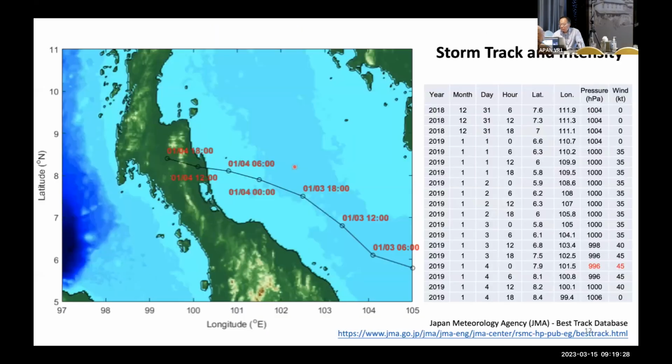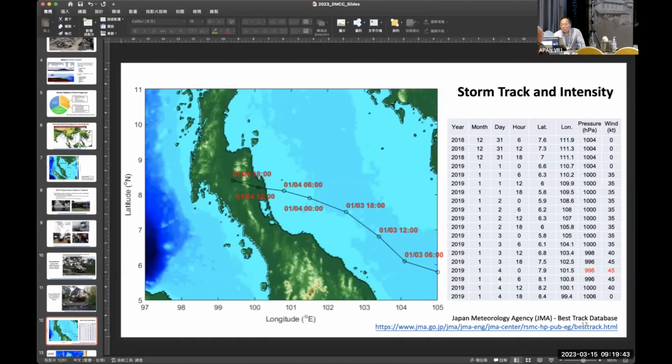Yeah, so for the intensity of this typhoon, the intensity is about this. Sorry, I need to check. Sorry, let me check something.